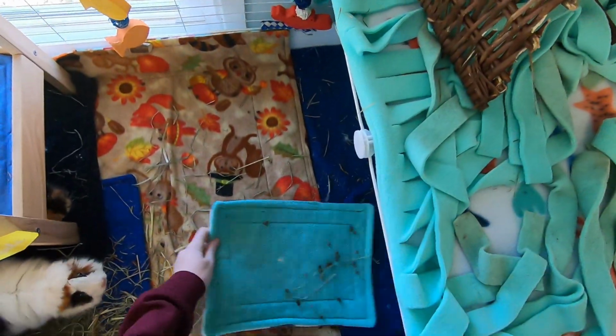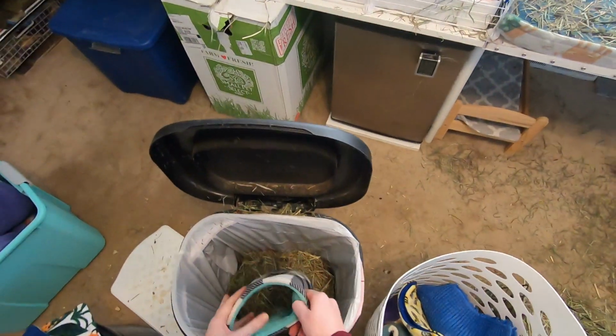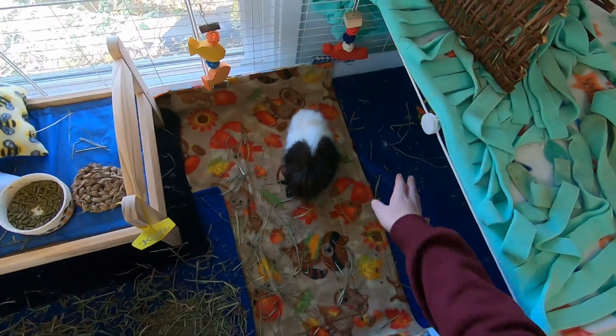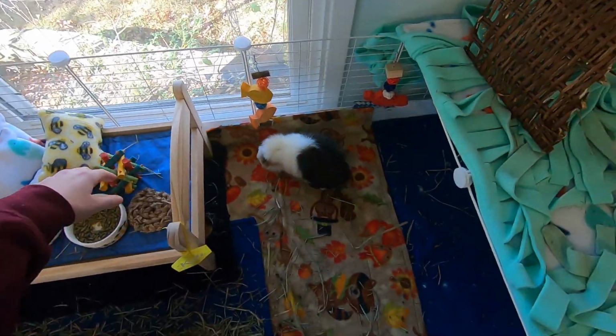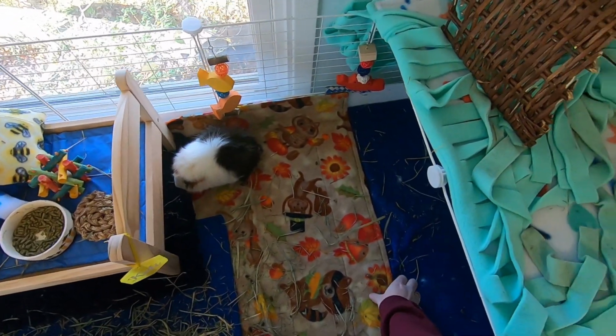Basically, one day last week, she acted like she wanted to eat, but like she couldn't eat. Like she would pick up food and then put it back down, like her teeth hurt. But if you see her walking around right now, I'm thinking she might have some neurologic issues because she's a little unsteady, kind of, on her feet.